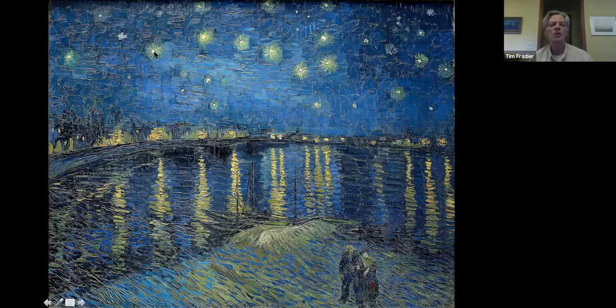And from its position in the sky, and assuming with this couple here wandering around that it's early evening, this painting was probably made in November.